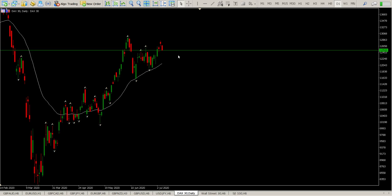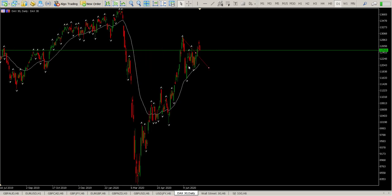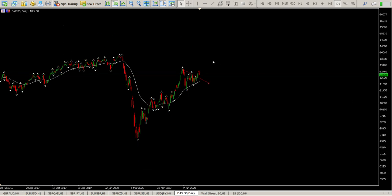So I did stay out of the DAX yesterday, made some money on the S&P rather. That was a bit more predictable, and we did end up with a red day. So remember what I said, you had two indecision bars here. Let's just go down. So we had two indecision bars pretty much in there, very similar to what we had in the past, and kind of down the bottom here.